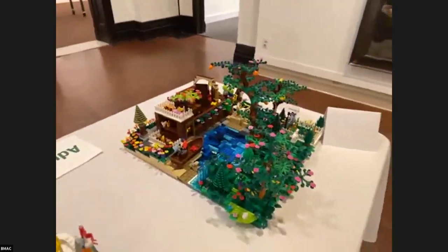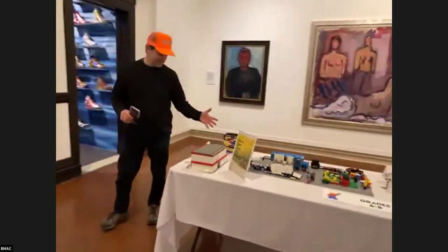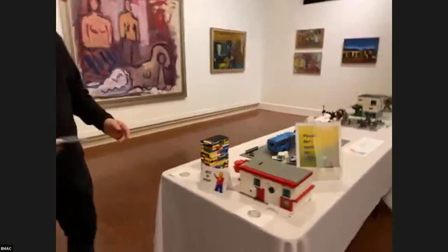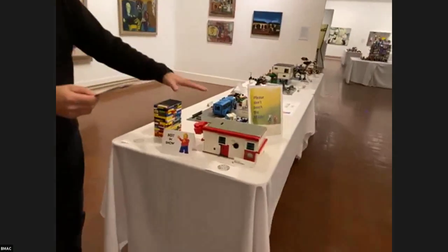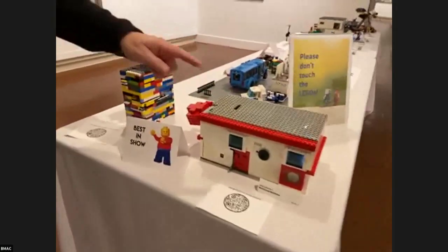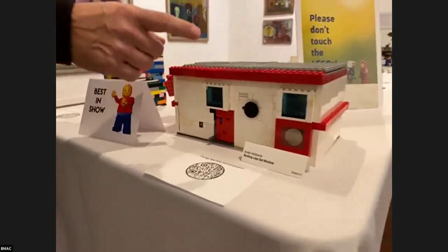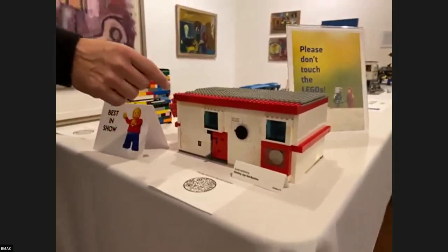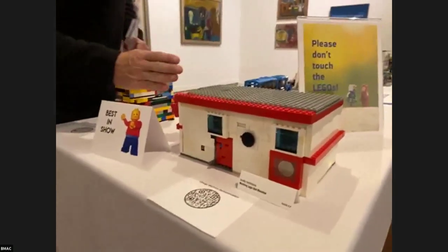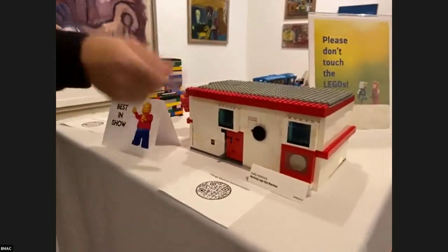And finally, Best in Show, right here by Scotty Hartshorn. I believe, so Scotty made these 2 pieces, and the Best in Show is this one, the working Lego slot machine. Now, this is an actual working Lego slot machine where you can put a quarter in here and then tip this handle, and you're looking through these windows and the colors spin.